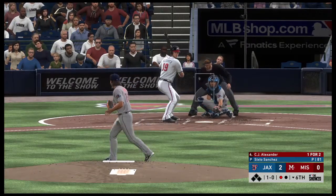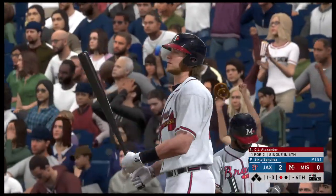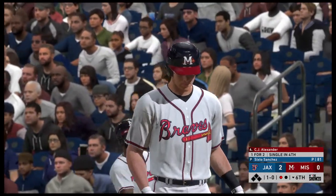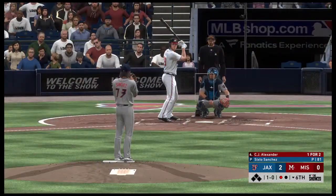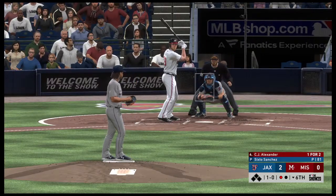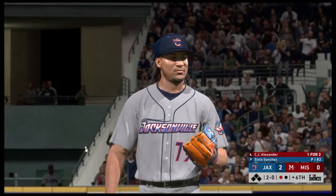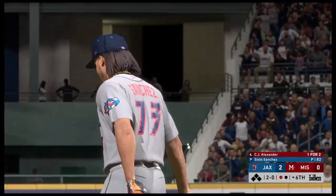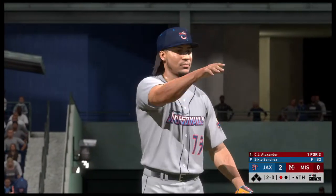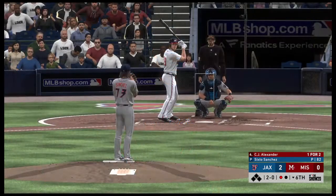So now to the plate, C.J. Alexander. As he'll take a look at the pitch too low, it's ball 1. Up around the letters with that one for ball 2. Very impressive outing so far. His command has been spot on. Even when he misses his spot, it isn't out over the heart of the plate. He's throwing quality pitches.